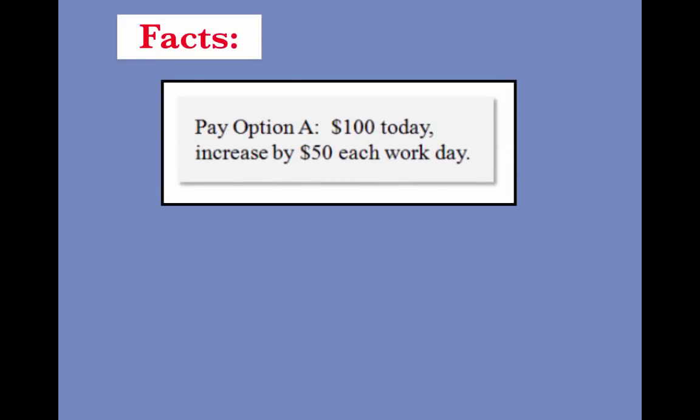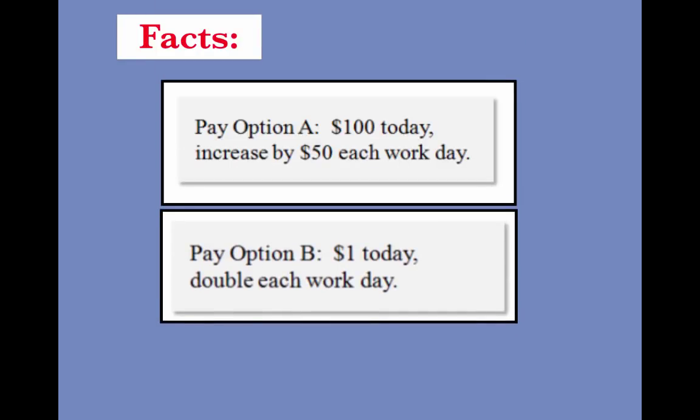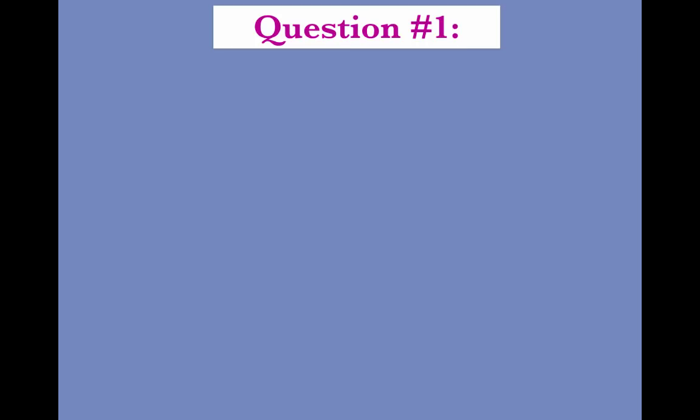Here's what's important. Pay option A. You get $100 today, and it goes up by $50 each workday. So I would write down pay option A is $100 today and an increase by $50 each workday. Pay option B, you get $1 today, but it doubles each workday.